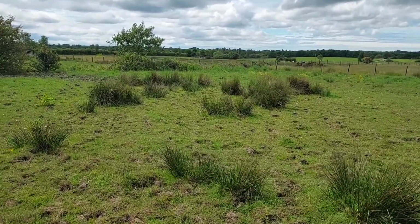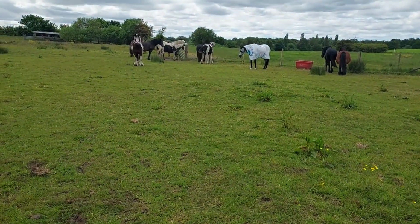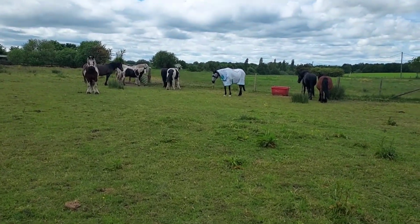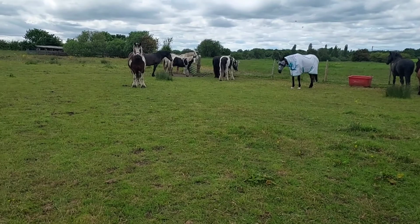Let's go and find them. The wind's picked up a little bit, so I don't actually know how well you're going to be able to hear this. But basically this is our herd. There are a couple who currently aren't out, because their owners have brought them in to give them some time off the grass, because this grass gets fertilised and it makes it really rich for the horses.